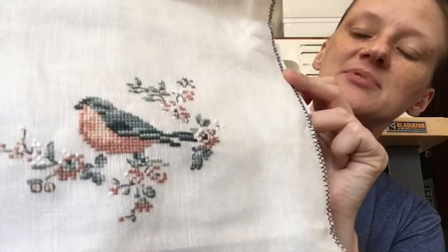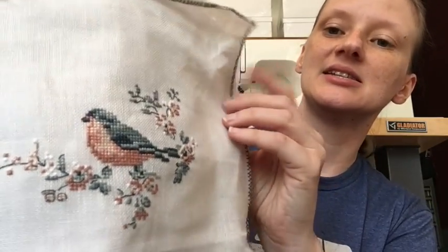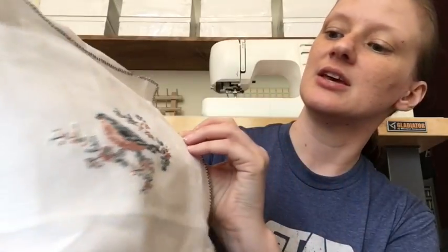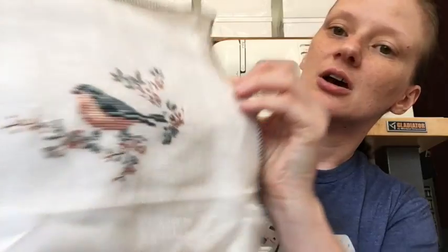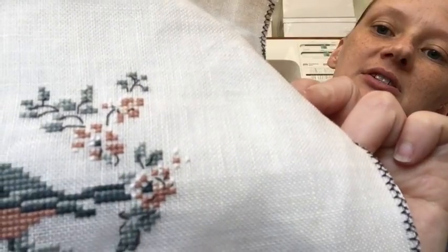This was deceptively, not difficult, but a little tedious, because the bird is the only thing that's stitched in large blocks of color. Everything else is stitched two, three, one stitch at a time.